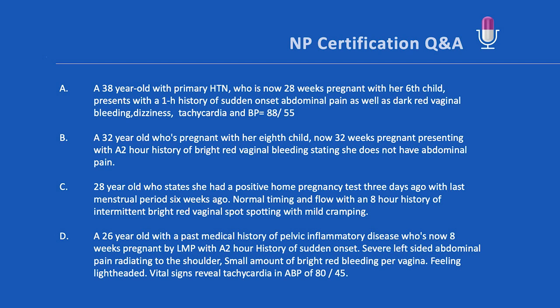C, a 28-year-old who states she had a positive home pregnancy test 3 days ago with last menstrual period 6 weeks ago. Normal timing and flow with an 8-hour history of intermittent bright red vaginal spotting with mild cramping.